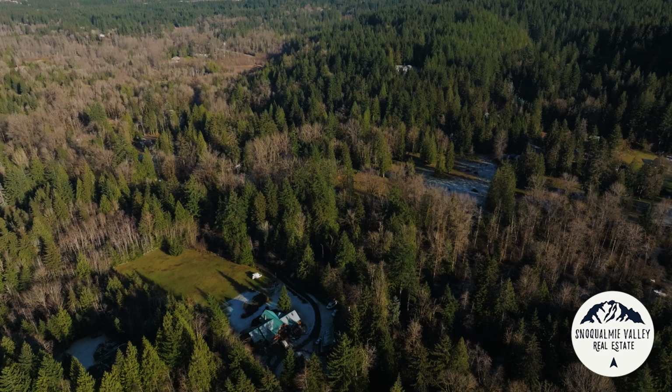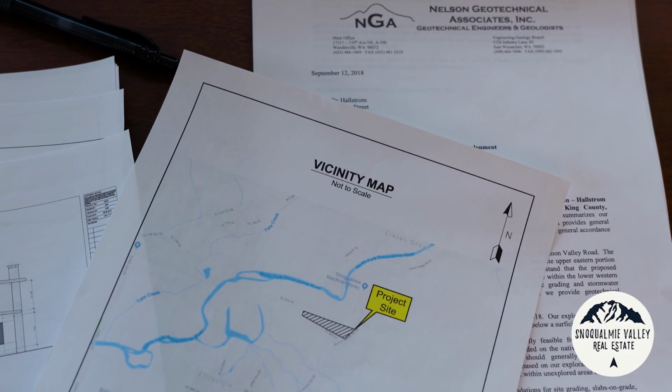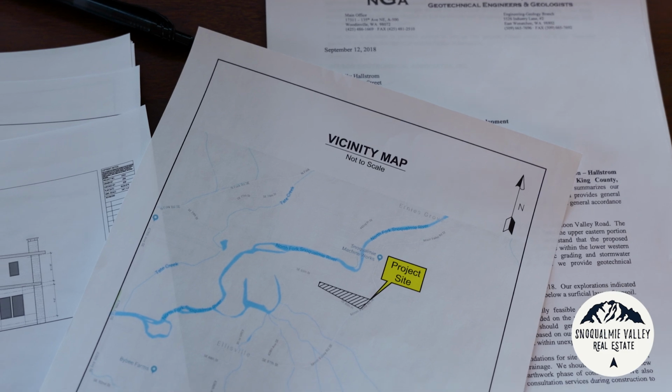Tip number 2 is to buy the flattest and driest land possible. Now, in some areas that I help my clients, that's not always the easiest thing. Any land with creeks, ponds, or wetlands, or steep slope are going to have setbacks and requirements for mitigation to deal with. So be prepared and be aware.